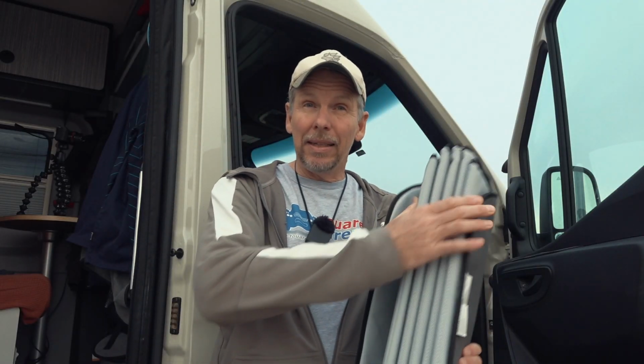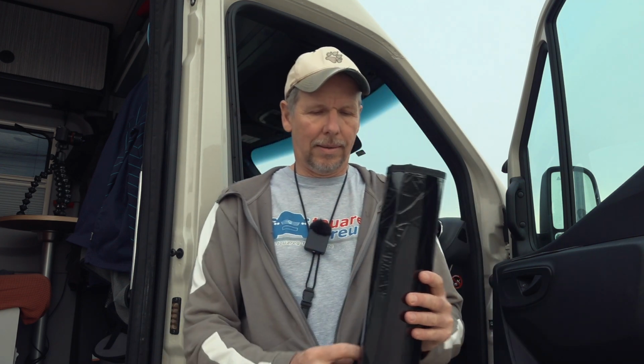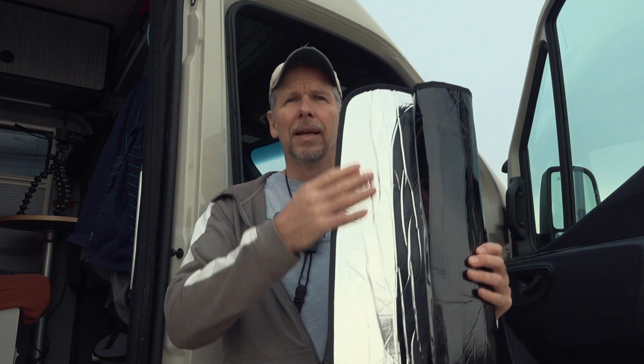And they can be installed the other way around with the light gray side facing towards the outside. And this might be better in hot climates to keep the sun out as much as possible. However, for that purpose, I'm carrying a second type of shade, this one with a highly reflective layer on the outside, and I think that's the best option to really keep the inside of the cab cool while parked, obviously.